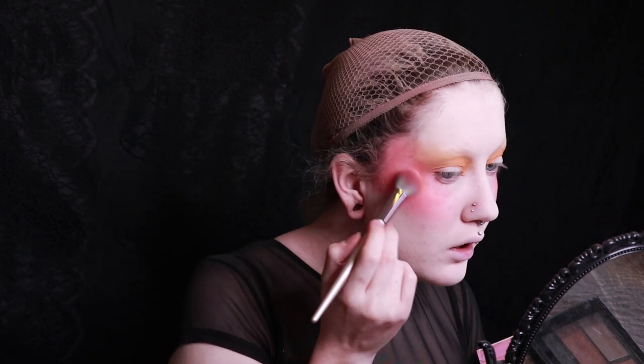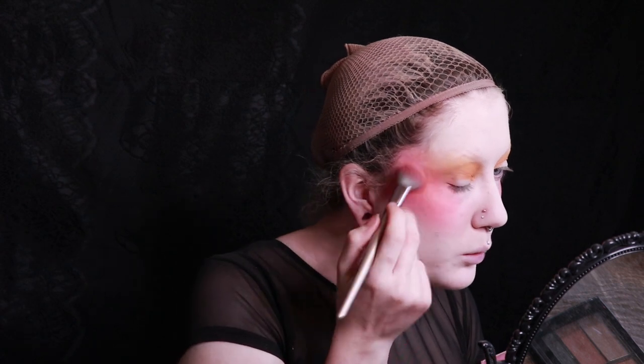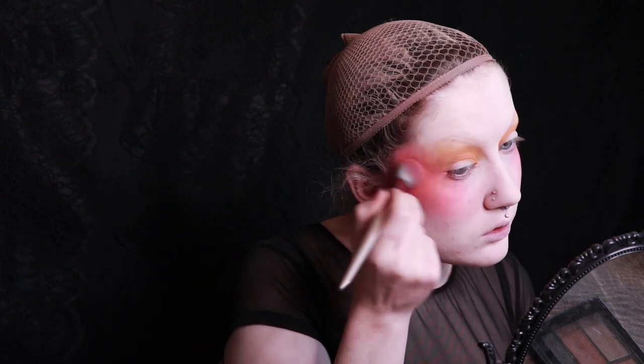Going to grab a little bit of Flame Point and just pop it over the top here just to make it a little bit more orangey toned, a little bit less red looking. I didn't do any contour yet. I'll do that now because then I'll blush in my nose.